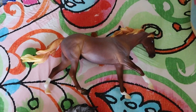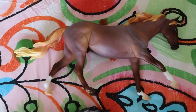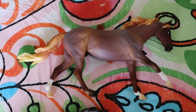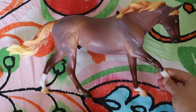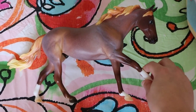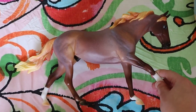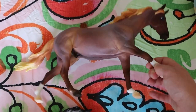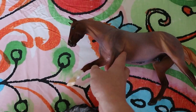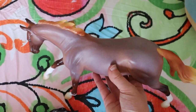Moving on, this is the model that's been touching these two. So this is one of the Seven Arts surprises from last year. Yeah, this is the Roan that they did. And I actually kind of really like this guy. So I did him as kind of like a partial trade with a friend. And yeah, I'm really happy that I got him because he's actually so cool in person. I love his mane and tail. It is like the coolest color.